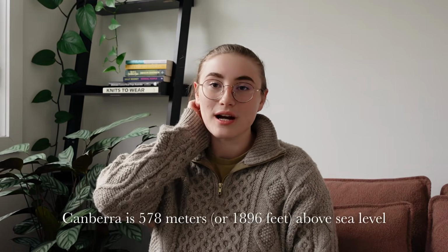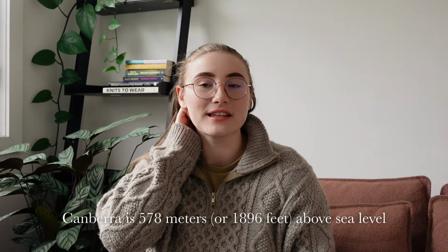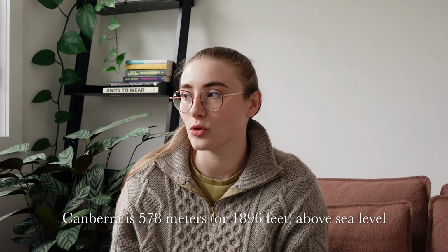Canberra is, I think, the coldest city in Australia because it's more inland, so you don't have the coastal temperatures. We're elevated, like, much above sea level. I'll put on the screen how high above sea level we are.